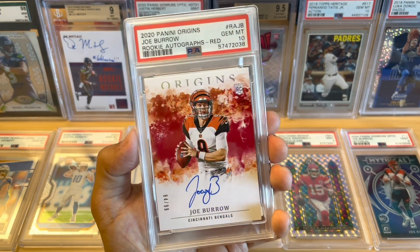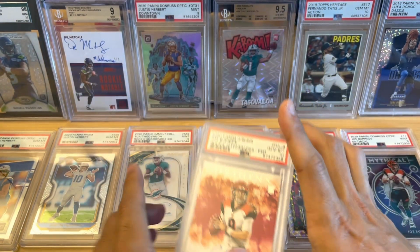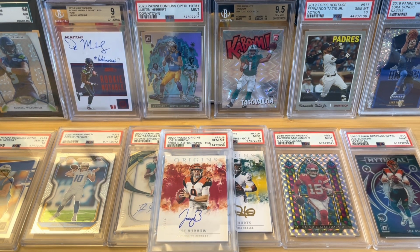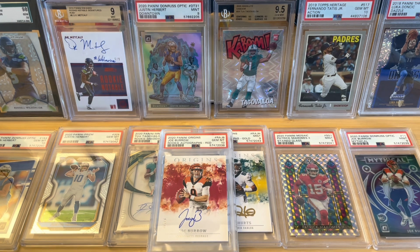Definitely keeping this. I was lucky enough to pull several Joey B autos. We ripped enough football to have that happen, but got lucky with Joey B this year. He's an awesome player. I got a Prism silver Joey B auto that's at BGS. I think that's definitely going to be a quad 9.5 or better. It's perfect. Should have sent it to PSA. That one I will probably sell because people like those Prism autos, but they're sticker autos. I'd rather have this on-card Origins, so I'll just end up flipping that Prism auto.